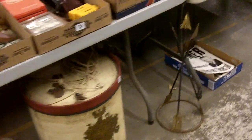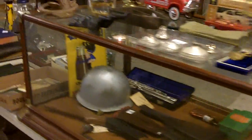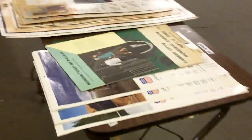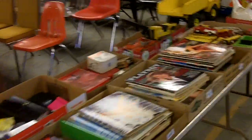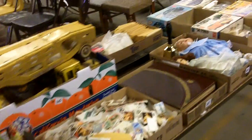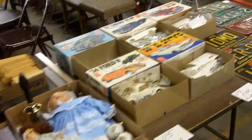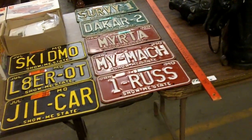All right. Neat stuff. Let me show you this side again. Since I need to walk over there, I know, kind of a longer video, but I want to show at least some of the stuff on these tables. So I'll just be doing a quick walk to give you a taste. More models, personalized license plates. Those are kind of cool.